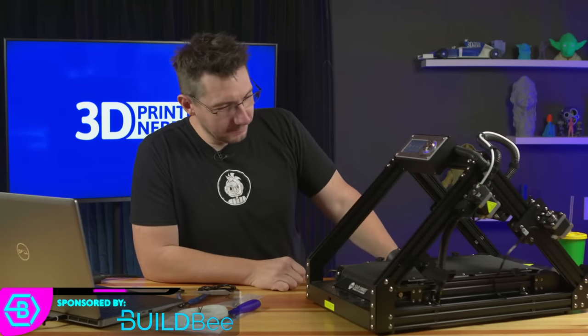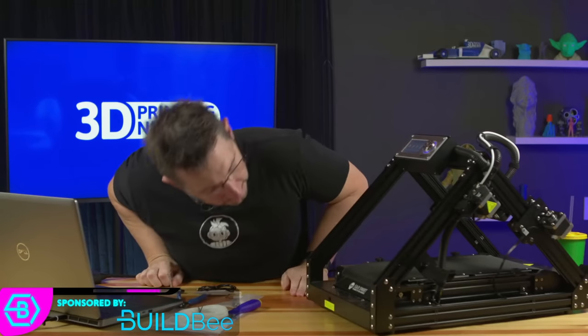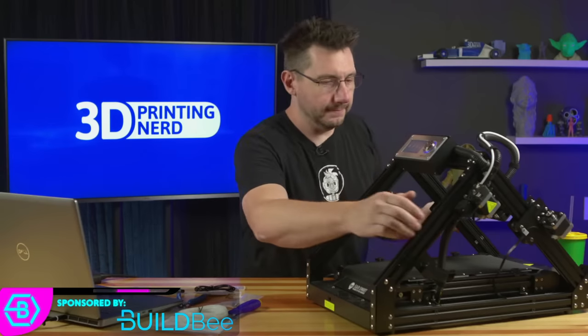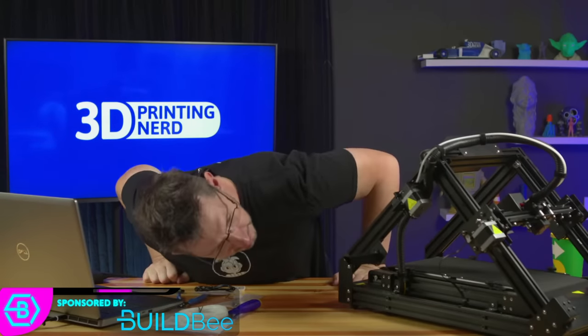This is cool. The front has the 240 to 115 volt switch. Is that what that is? Yeah, and it's in 115. Nice. Yeah, or else it wouldn't have powered on, most likely. Oh, that's true. But there is the option.